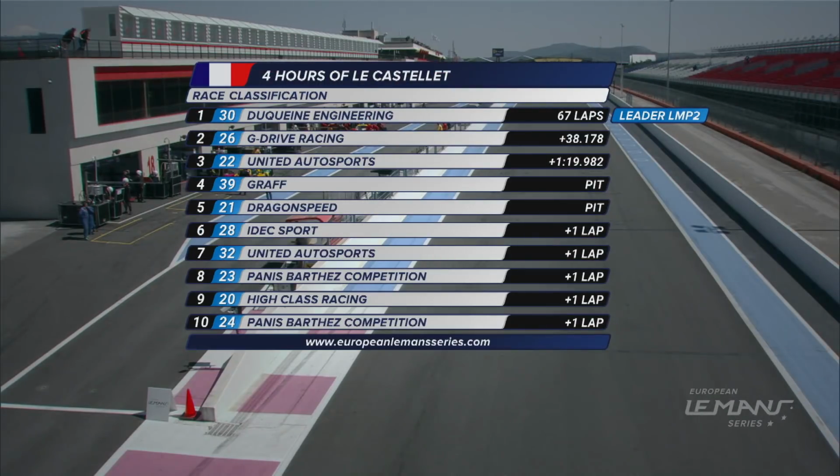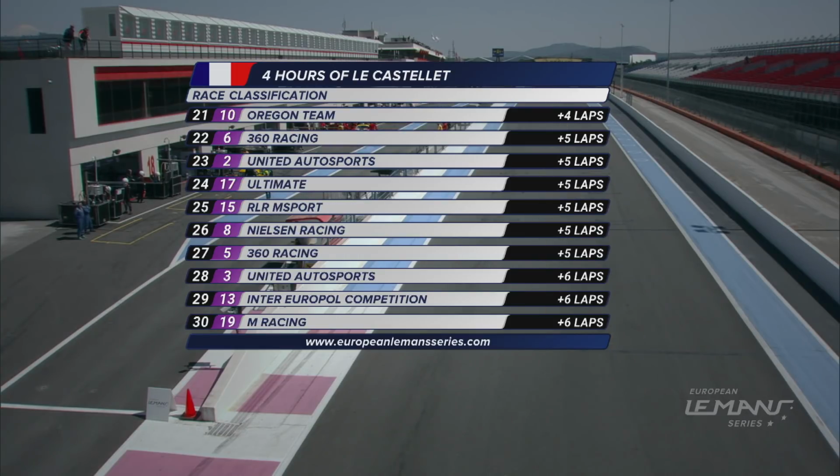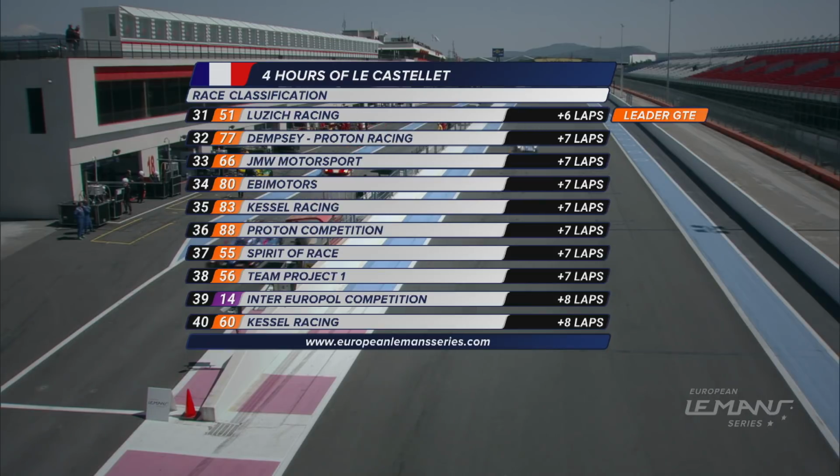So here's how they line up then. Duqueine, G-Drive, United, the top 3. Will any or all of these still be in the lead group by the end of the race? Euro International, Real Team and Nielsen, the top 3 in LMP3. And Luzich Racing on their debut lead the GTE class. Dempsey Proton in 2nd position, JMW in 3rd. The Ferrari-Porsche battle well alight in GTE. But anything could yet happen.